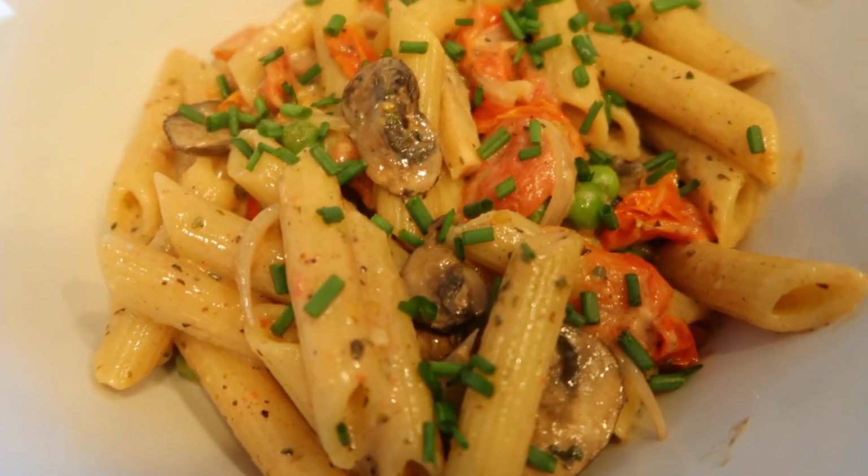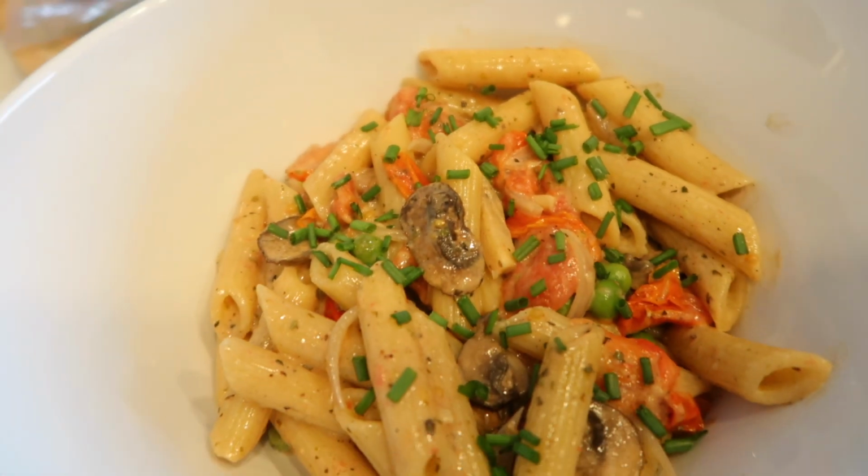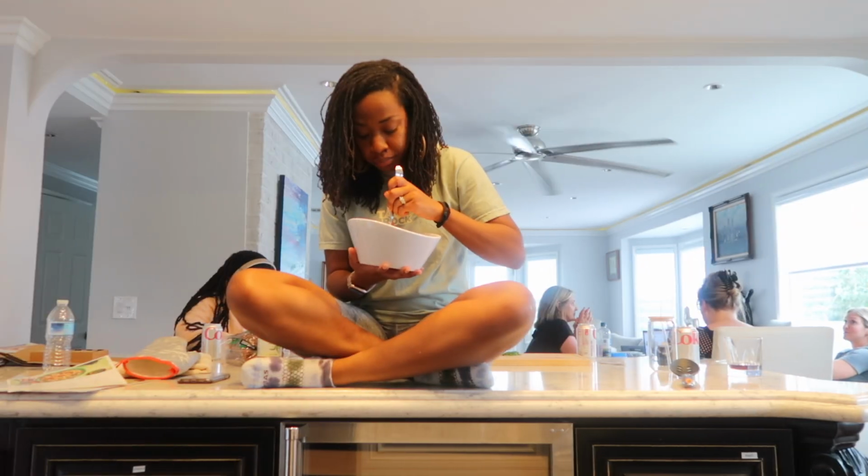Here's how the pasta turned out, and when I tell you guys this was so good, it was so good. This is definitely a recipe that I will try again.